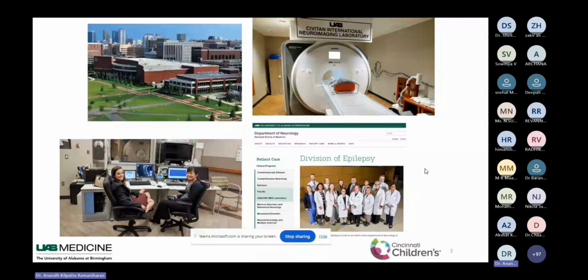So we had a research facility called the Civitan International Neuroimaging Laboratory. That's a kind of separate division, or a separate group, that coordinates and organizes all the research activities related to MRI. And these are our technicians, these two guys here.